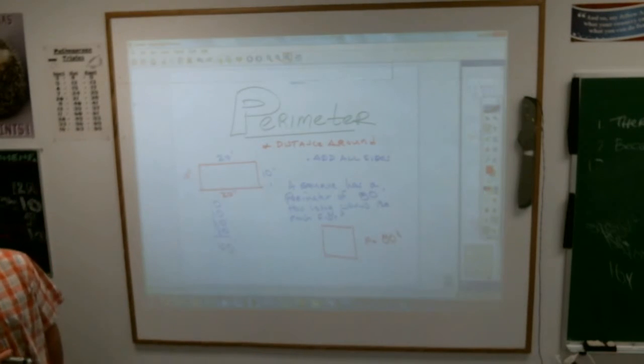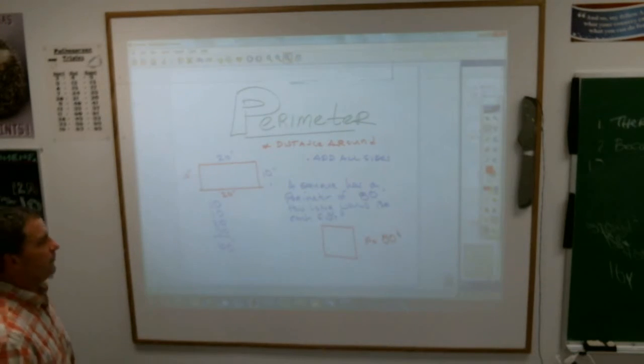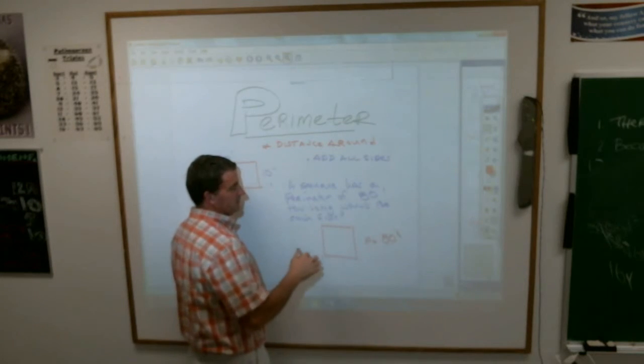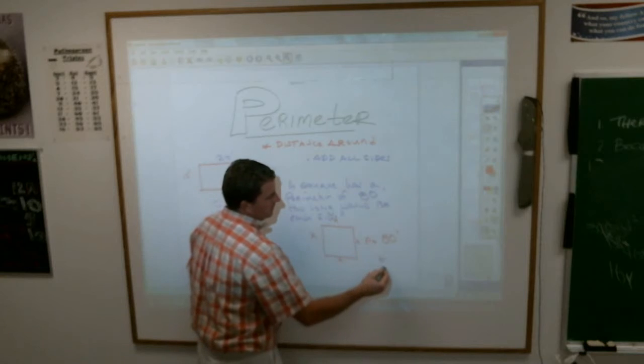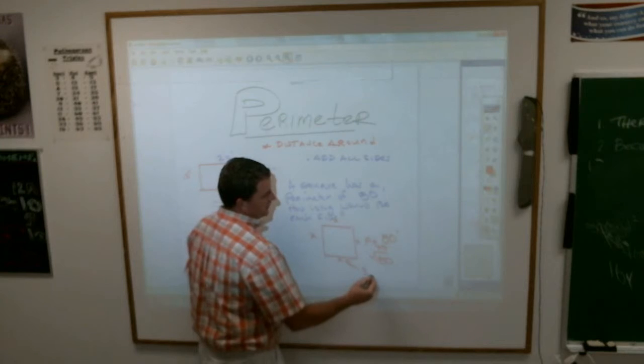Now, I know the distance around is 80 feet, but how in the world would I ever know what each side is, because I'm not told what the sides are? Jaden, here's where you come in. Why does dividing work in this case? Because the square has four sides. Not only does the square have four sides, but the square has four equal sides, right? The definition of a square is four equal sides. So this would be x plus x plus x plus x equals 80. So yes, you would divide 80 by 4, and you know every side has to be 20.